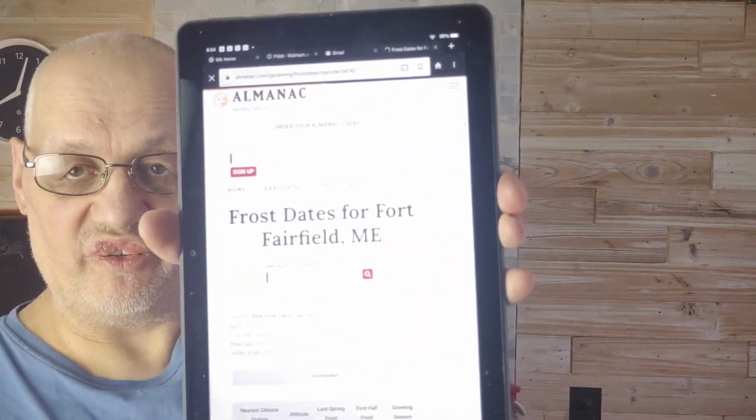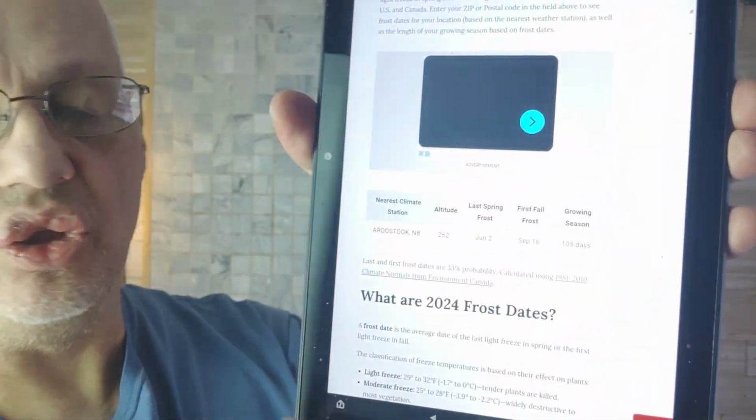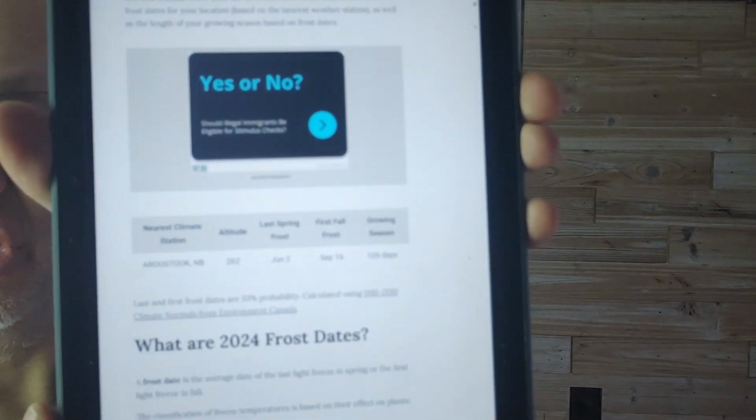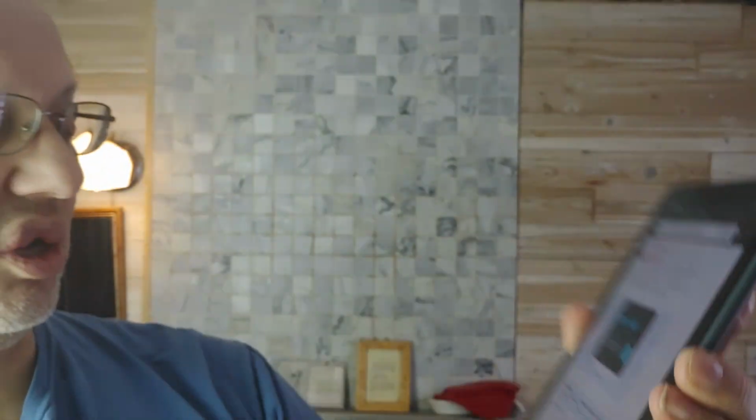And so I'm going to pop in our zip code really quick. And it's come up with our location, Fort Fairfield, Maine. And down here, you are going to see nearest climate station, Aroostook, okay? And then it says our altitude, so it tells us how far above sea level we are, which is really immaterial when it comes to gardening.